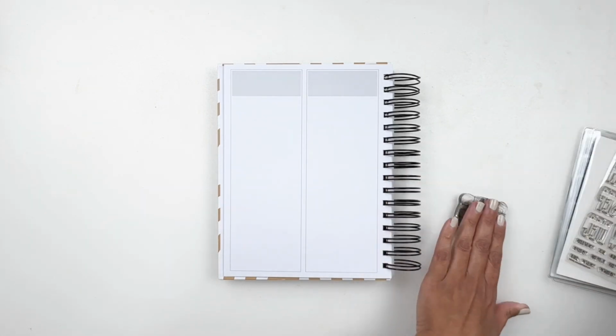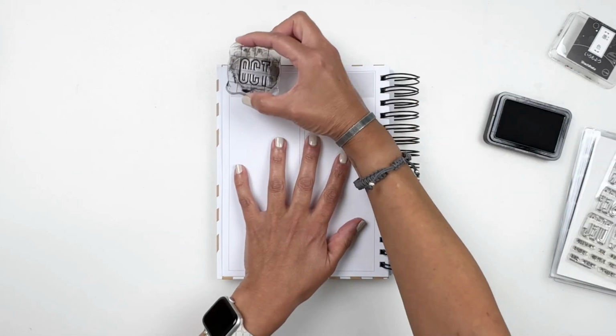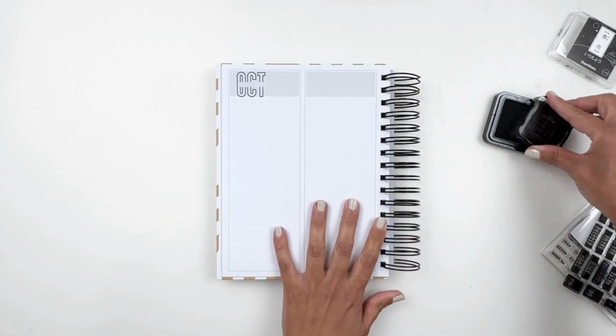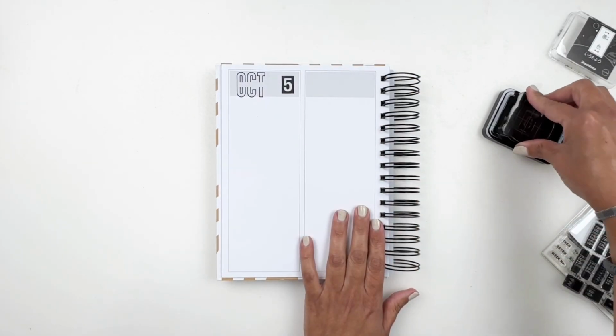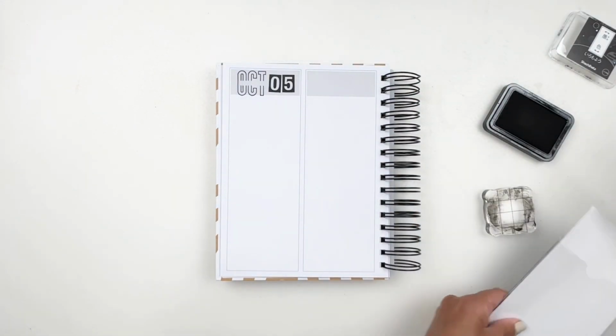So we're going to use my Scrappy Spiral notebook for this because that's where I'm documenting my October Daily. And I always start by stamping October and the day within my gray space, that little gray box. And I also want to stamp spooky within the October.